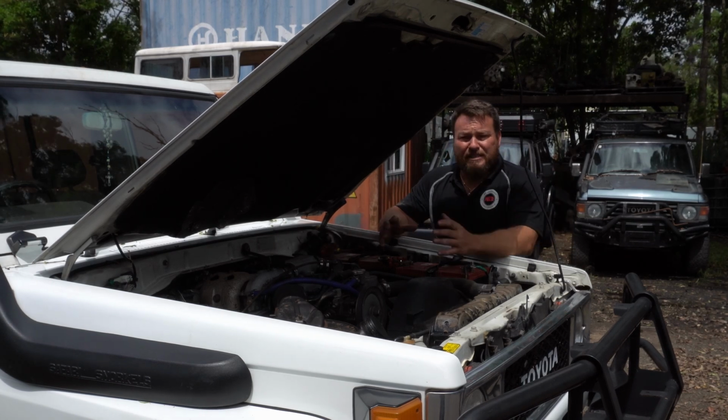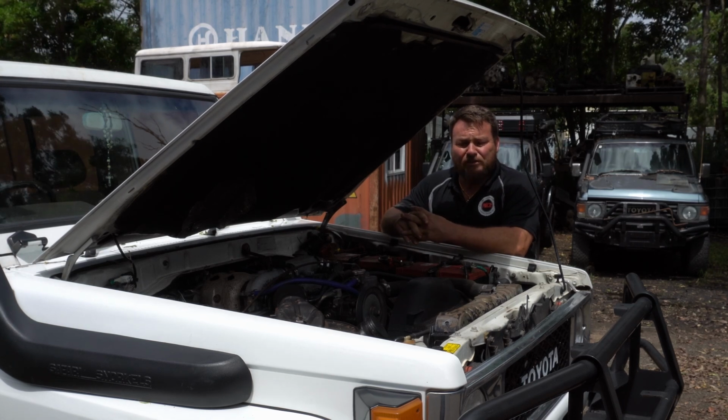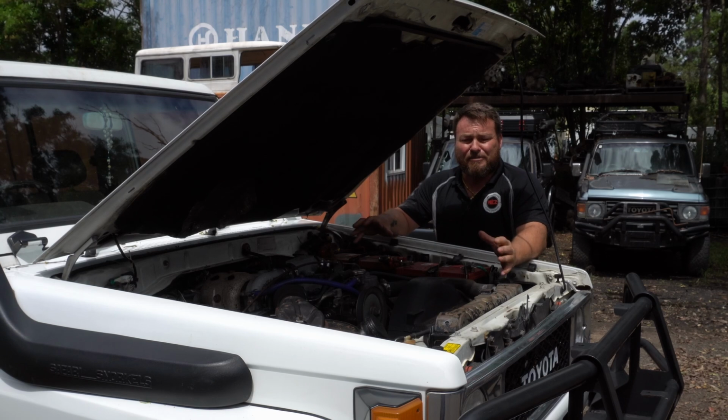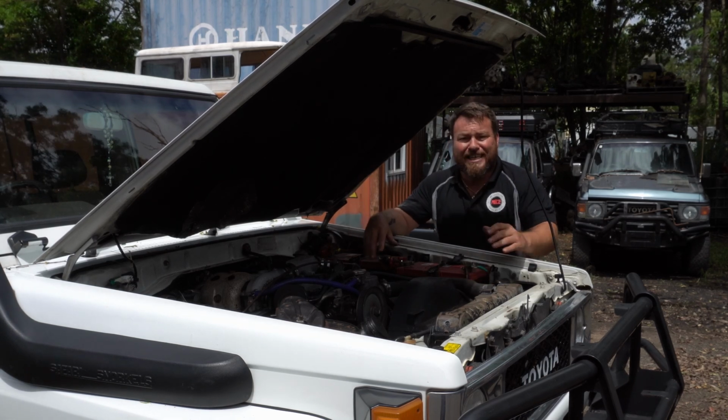I'm very pleased, because it gets to a point sometimes where you're just pulling your hair out. So we've been able to sort this one out and go back to the customer, and they can actually enjoy this vehicle. So it's very cool. But that's under the bonnet. Let's go and check out this bad boy inside.